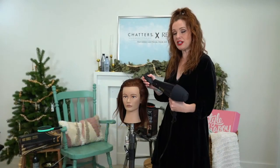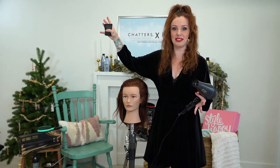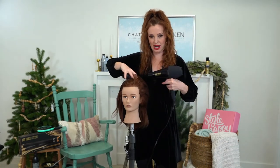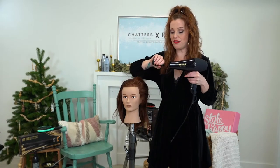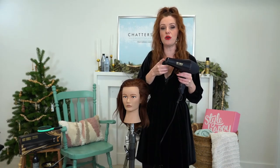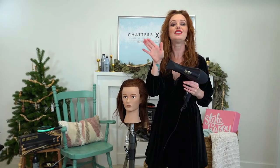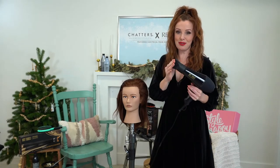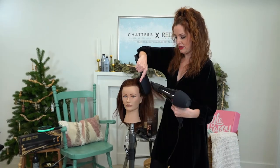It's also important because this is giving me full control of the blow dryer. If I try to do a directional blow dry without a nozzle, the airflow is just blasting out. I'm essentially shaking her hair up and blowing it all around. I don't have control of the hair whatsoever. Even when you're blow drying your hair using a round brush, you don't have control if you don't have that nozzle. I'm getting complete control because I'm directing the airflow in the direction that I want. So I'm putting this back on there and I'm using my brush.